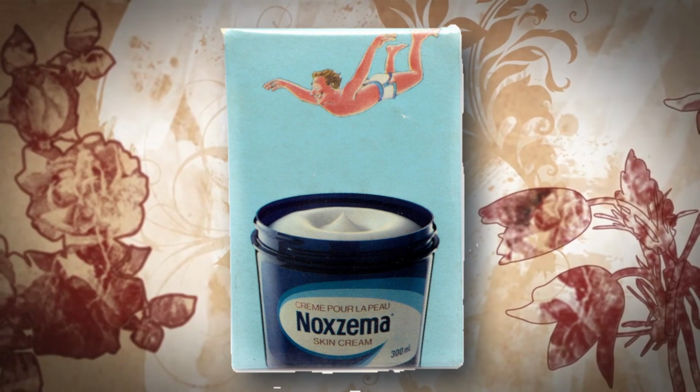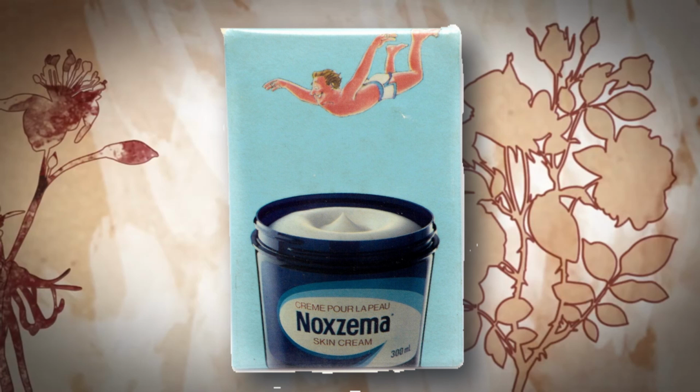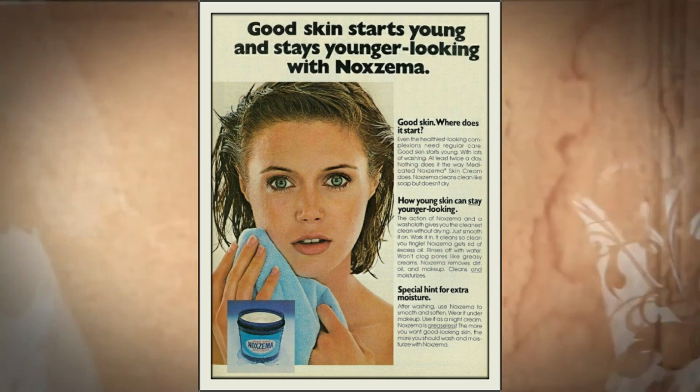Let's take a look at some of the popular skincare, makeup, and perfume products that define the decade. First up is Noxzema, a staple in many households. This classic cleanser with its distinctive menthol scent was known for its deep cleaning properties. Women used it to remove impurities and refresh their skin, starting the day with a clean slate.